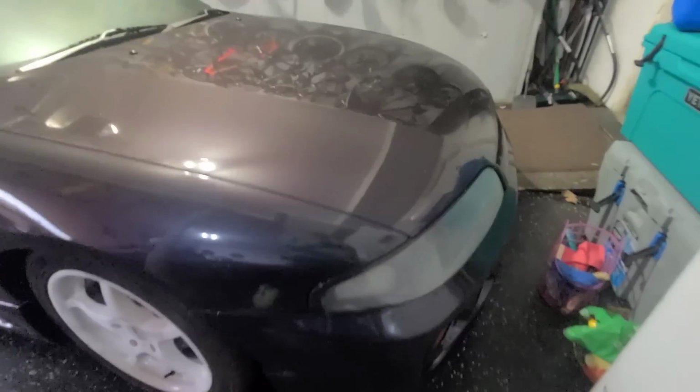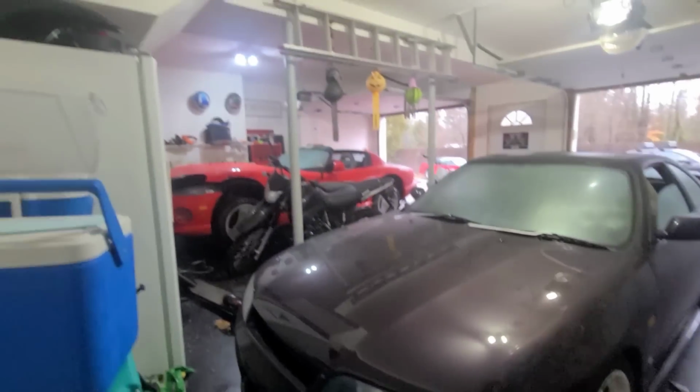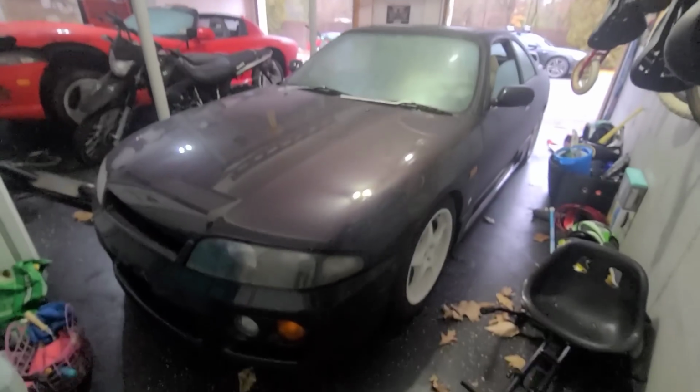It's really, really amazing. It's so moist outside. My wife hates that word, but look, I open the door and there's moisture on everything already.